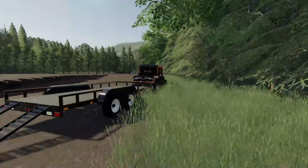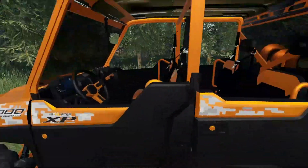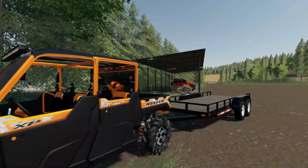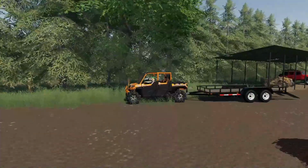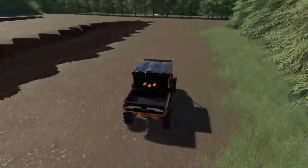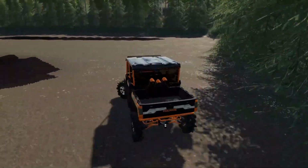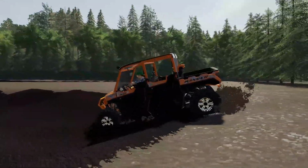I think it's time to test out the Polaris and see what this thing can really do. It's kind of hard to say whether it's going to do better than both those, but we'll find out. I think we got to do some trail riding after this. The mud is great and all, but I think trail riding is definitely a lot of fun too.